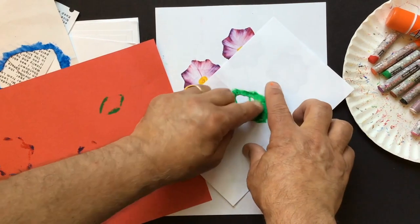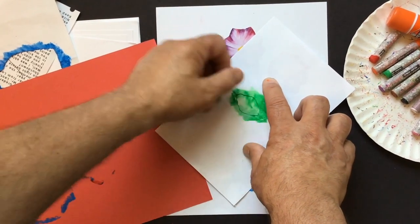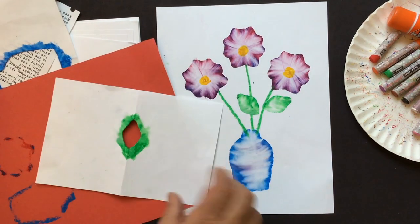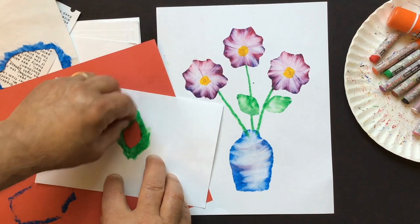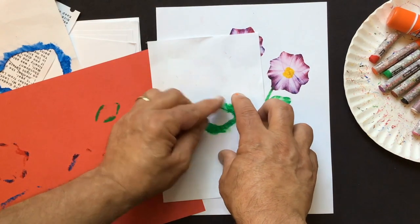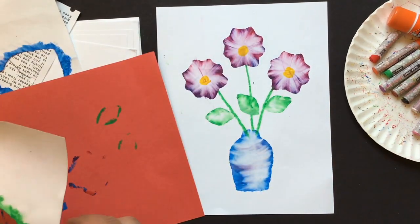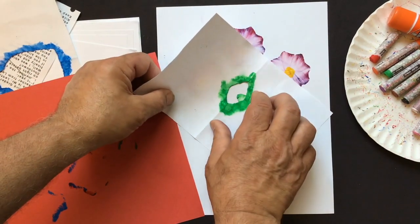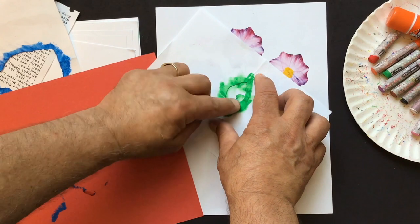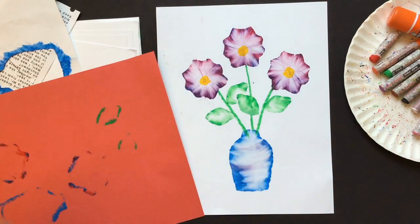This one's gonna cover this stem. That's why it's good that they will mix. Okay, so now we know that this one is in front of that one. All right, let's grease it up a little more. Okay, this one will go over here. Very nice. And let's put this one behind that. So that one will be in front. So we just give a hint of the leaf like that. And we can see that that one goes in front of it.